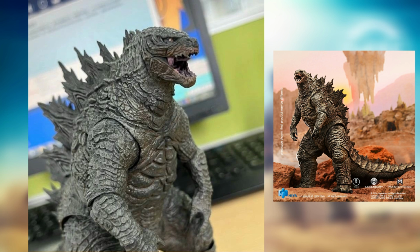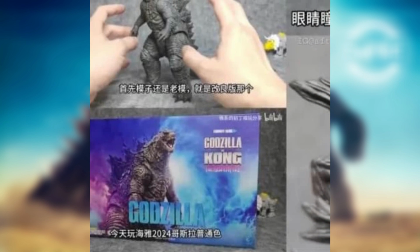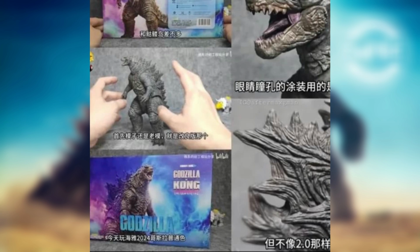Hopefully we do get some updates pretty soon for the US. Most likely it's going to take one or two months until we get it, most likely during the summer, but still pretty interesting for these images of these figures. Even Hiya Toys has not said they're shipping the figures, so kind of interesting. I guess we hear some more updates pretty soon in the future, but still a little bit disappointed with this figure, not gonna lie.